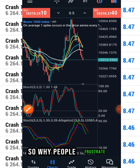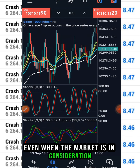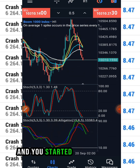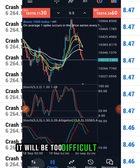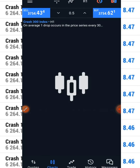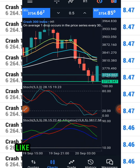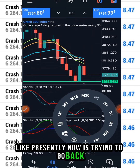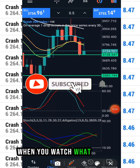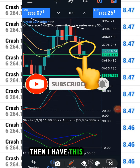So why people are so frustrated in the market, even when the market is in consolidation, is that when you place a trade at the very beginning and you start making errors, it will be too difficult for you to bounce back. Like what we have here. I just placed a trade. I just took one trade. Like presently now, it is trying to pull back. A lot of people will try to place a trade here, but when you watch what I'm doing, I have things here. Then I have this one too.